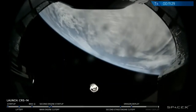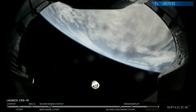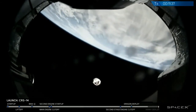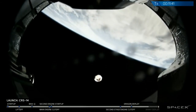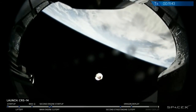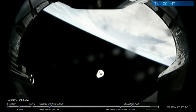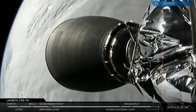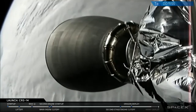If you're just tuning in, second stage and first stage put Dragon into a nominal trajectory. We are in a good parking orbit right now. You are looking at the Dragon spacecraft with Earth in the background, looking through at the camera on our second stage, on the forward end of our second stage. Second stage itself will perform a third burn maneuver, which will put it inside the Indian Ocean for disposal.